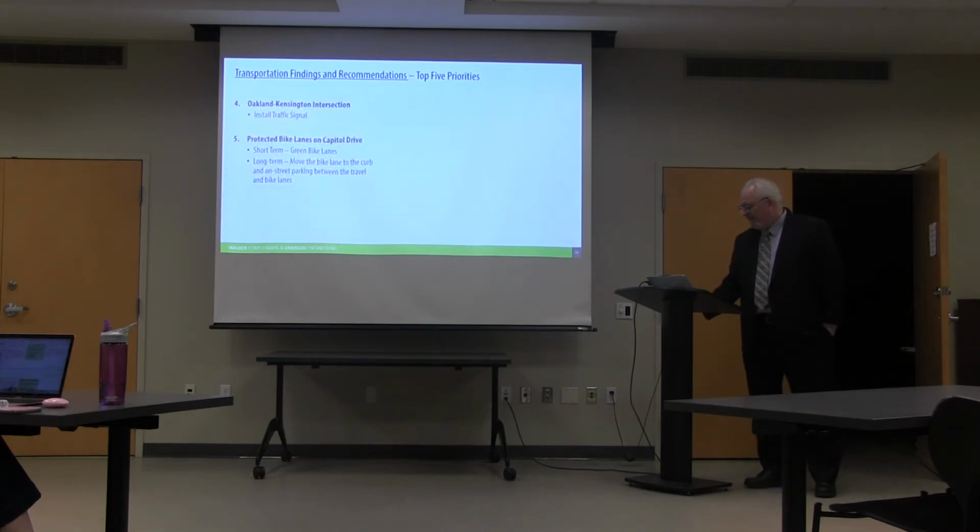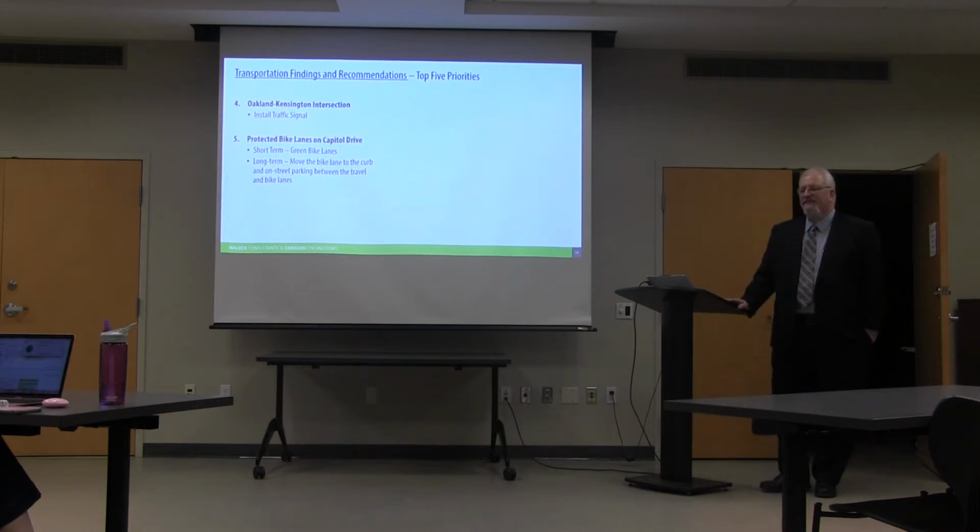Because everyone assumes the stop sign is going to make it safer. It's really hard to say. DOT has given guidance that it does not make it safer if you put them in the wrong spots. Correct.